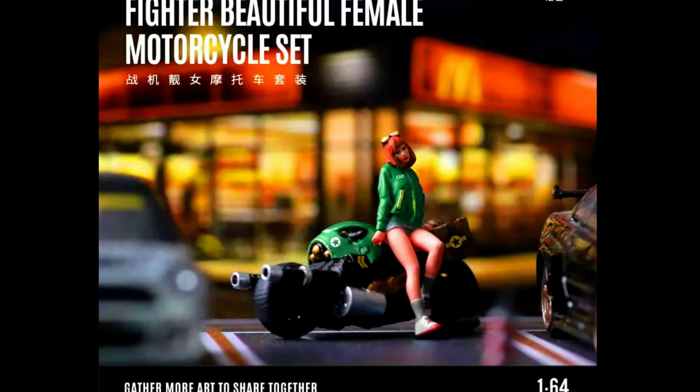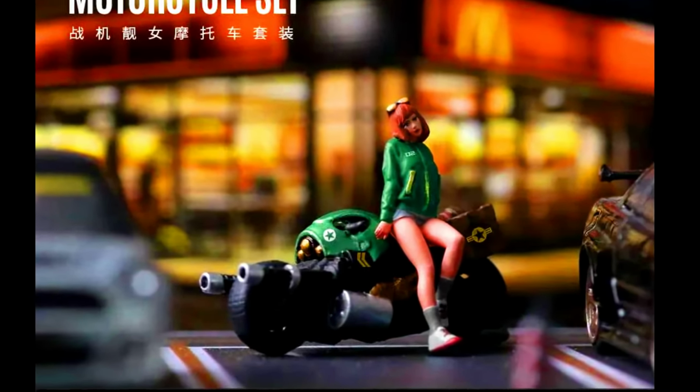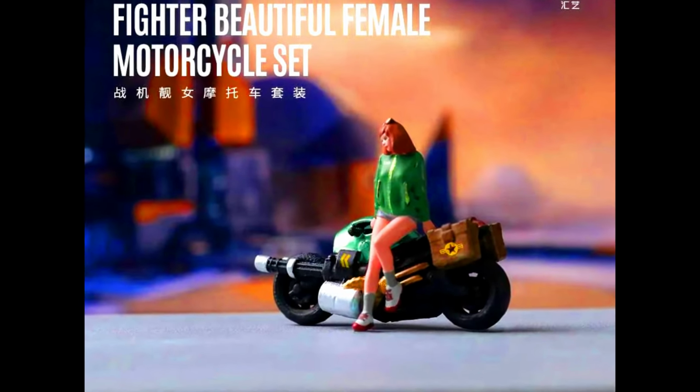Morat presents a Fukta Beautiful Female Motorcycle Set. Material made from resin. Releasing in June 2024.